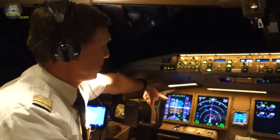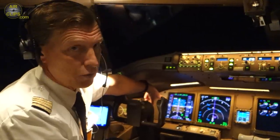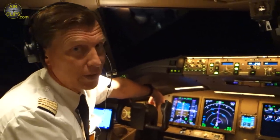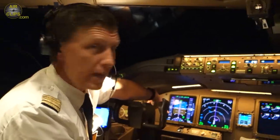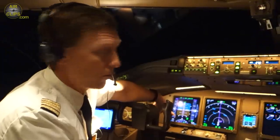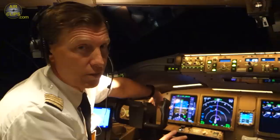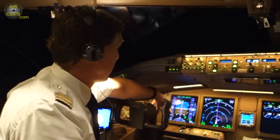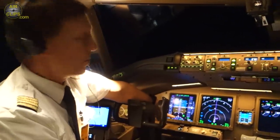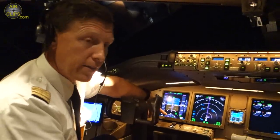We have the speed side, how fast are we? And red usually means don't go there, it's an overspeed. And yellow is also a cautionary zone, that means we're getting too slow. And right now we're pretty much in the middle, which is where we want to be. Down here we've got a compass rose showing us the heading and track.